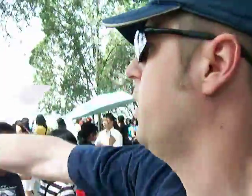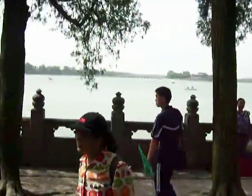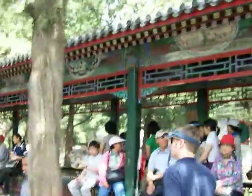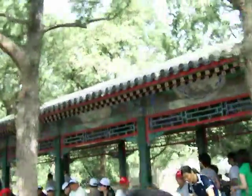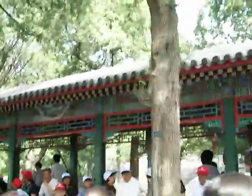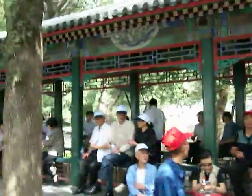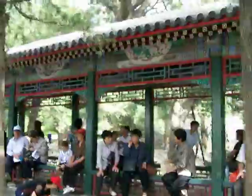And we're going to now traverse this corridor, which is flanked by a lovely lake, which makes up three quarters of this garden area. I'm going to see how much video I can get of this corridor. More of the corridor on the video. Going to see how much time I can record of the corridor.